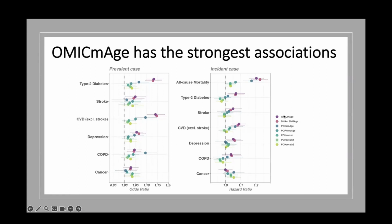But what I want to highlight here is if you look at this, the purple are our two clocks. They're DNA EMR Age and OMICm EMR Age. You see both of them here, and in all these cases, regardless of which one we choose, we see that ours are performing far superior than any of the other clocks that are out there, whether it's Grim Age, Pheno Age, and a bunch of these other clocks by Hannum and Horvath. We see that we are having much stronger associations with clinically relevant outcomes.